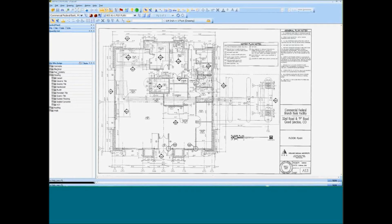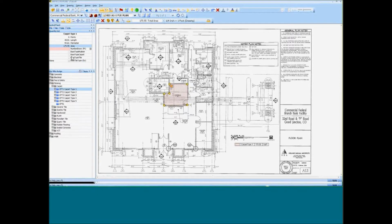And this is just a short list, but you could have assemblies for any kind of item. So I've got multiple carpets here, 1 through 6. I'm going to just go ahead and double-click on carpet 1. I'm just going to point and click and measure. And as I do that, it pulls the trace color out, shows me that color so I can see it on the drawing. My extension data is over here, so I can say, okay, I've measured this carpet area, but I want to also measure the base at the same time.